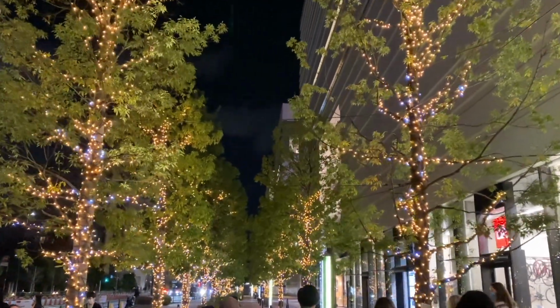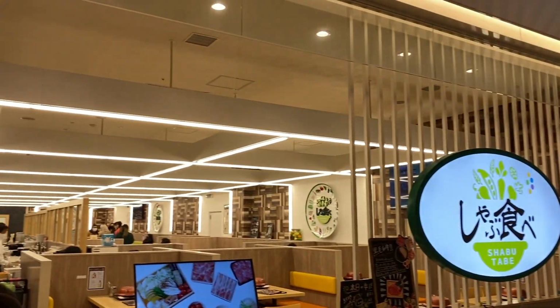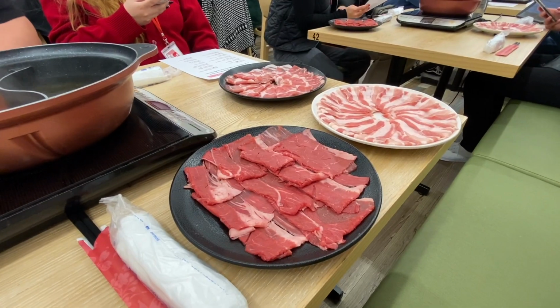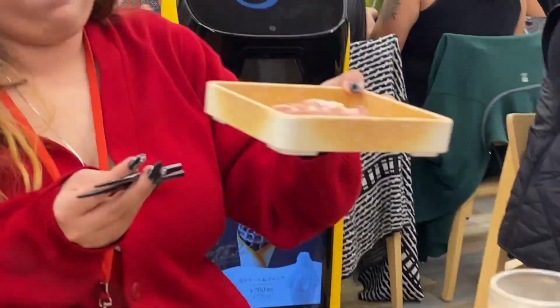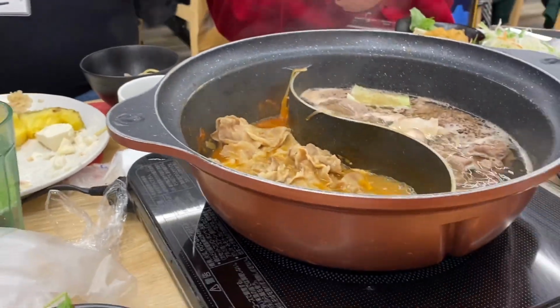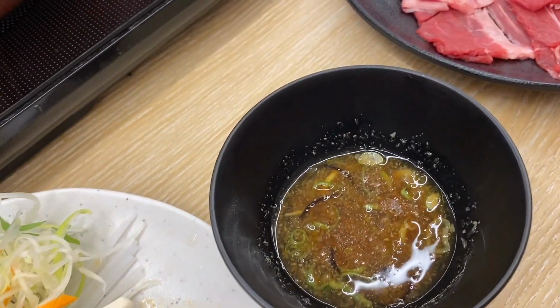I arrived in the evening in Japan, and we started by having some Shabu Shabu hot pot. You're given a selection of raw meats and some broths. This was a robot that provides you with extra orders. At a salad bar, we got to pick out various vegetables and make a dipping sauce.